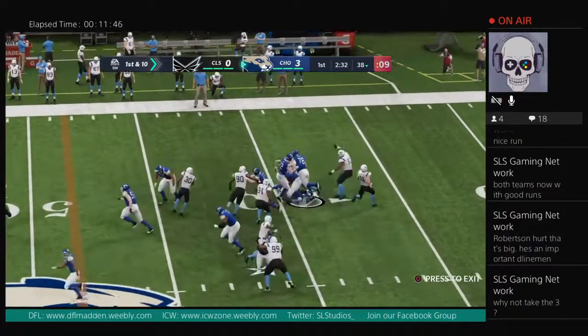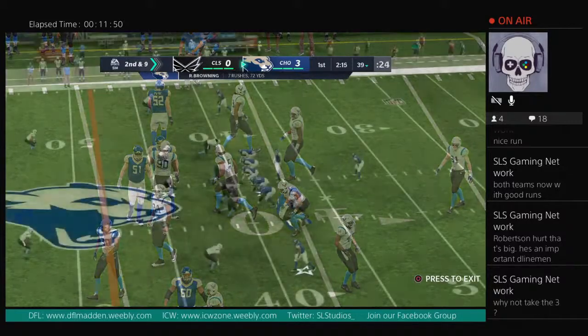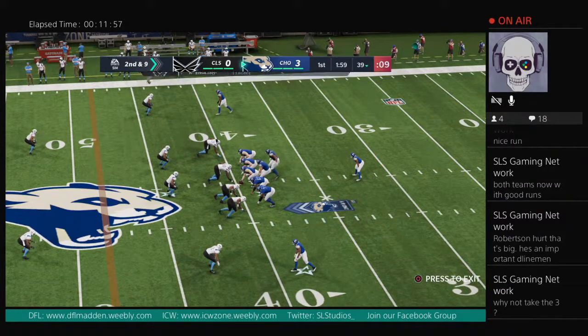A nice in-breaking route and plenty of room in the middle of the field. And he was able to get behind the linebackers and grab the completion for a really good pickup. A gain of a yard. Brings up 2nd and 9.